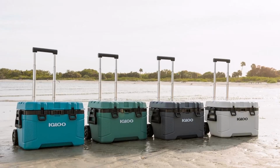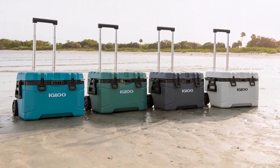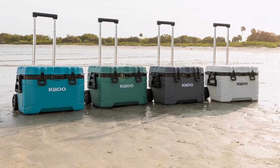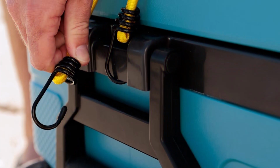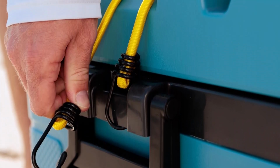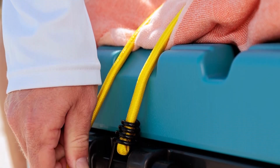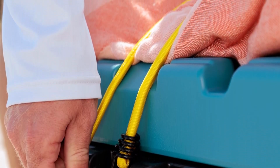Made in the USA, the Trailmate reflects Igloo's reputation for crafting quality coolers that balance innovation with practicality. With its durable build, reliable insulation, and mobility-focused design, this cooler is ideal for long trips where you need consistent cold storage and the ability to move it easily over different terrains.